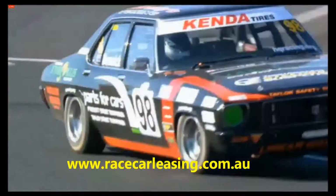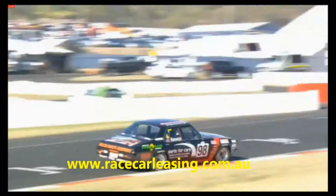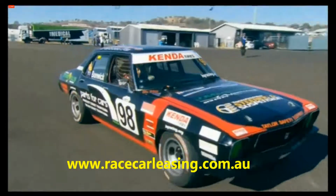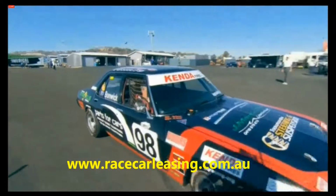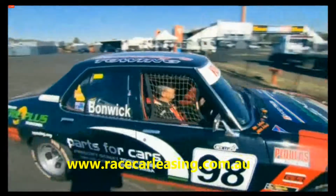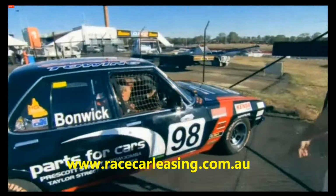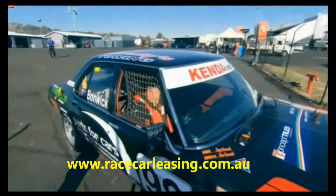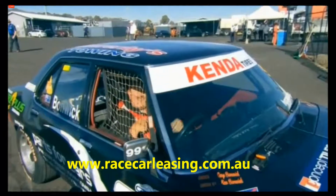Yeah, out of second place, and then we see our race winner, car 98, as he comes down to get the checkered flag and take out the event. So he took pole position, quick time yesterday. He was the only one under 3 minutes in qualifying, and has done a great job to take out the race, and you can bet he's pretty pleased with that. I would not know how many races Gary Bonwick has won in a HQ Holden.